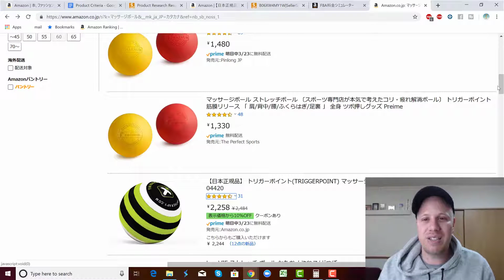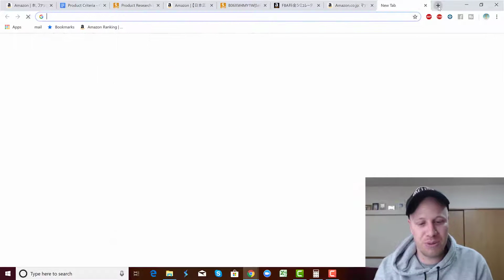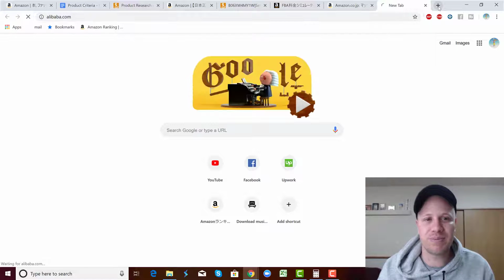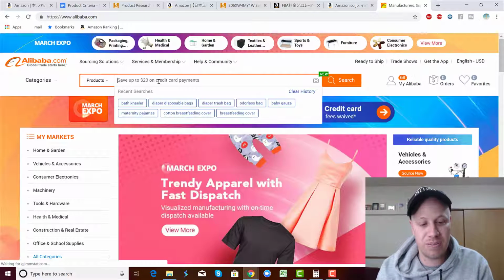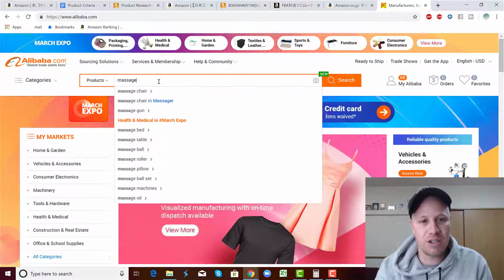So, well, let's go to Alibaba and see if we can find this product, right? See how much it's selling for, how much you can buy them for. Massage ball.